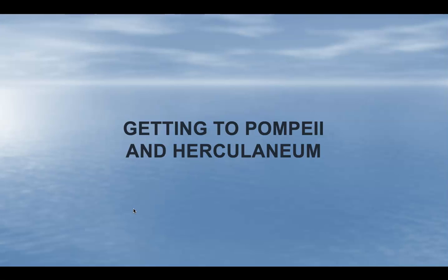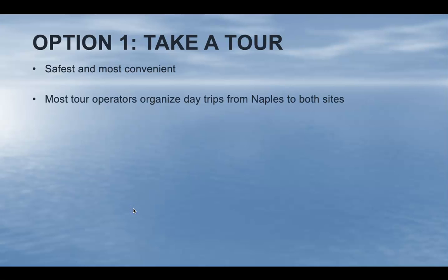So now that we've covered a little bit of background information, the trick is to get to Pompeii and Herculaneum from Naples. Your first option would be to take a guided tour. Honestly, it's the safest and the most convenient for you. Most tour operators organize day trips from Naples to both Pompeii and Herculaneum.